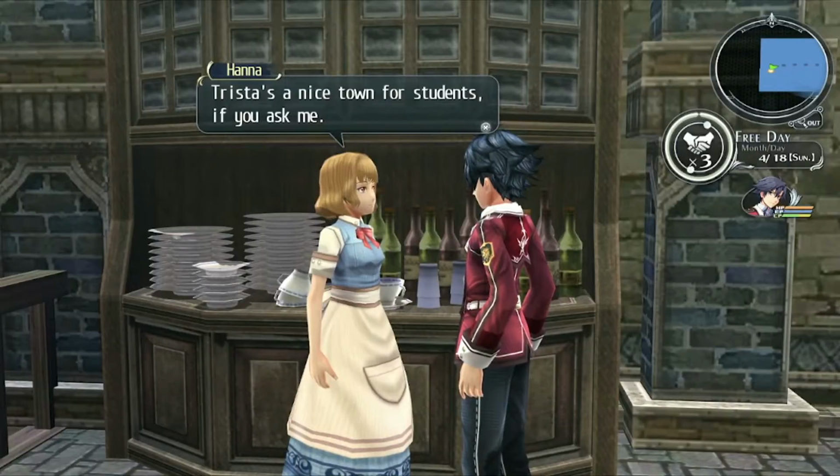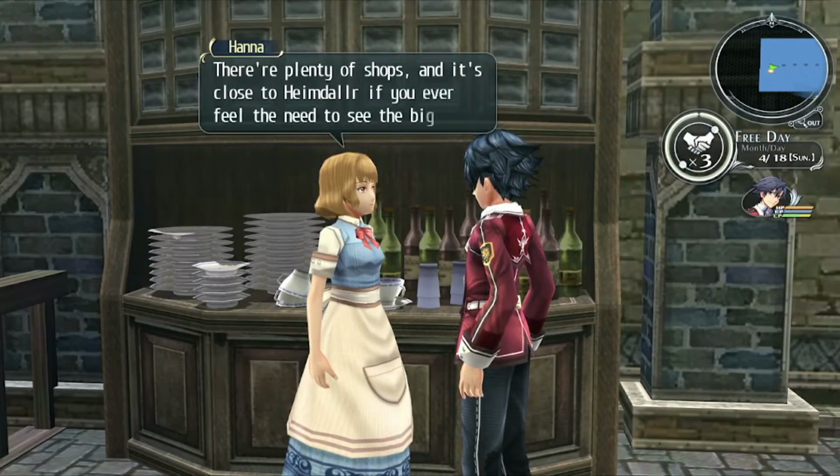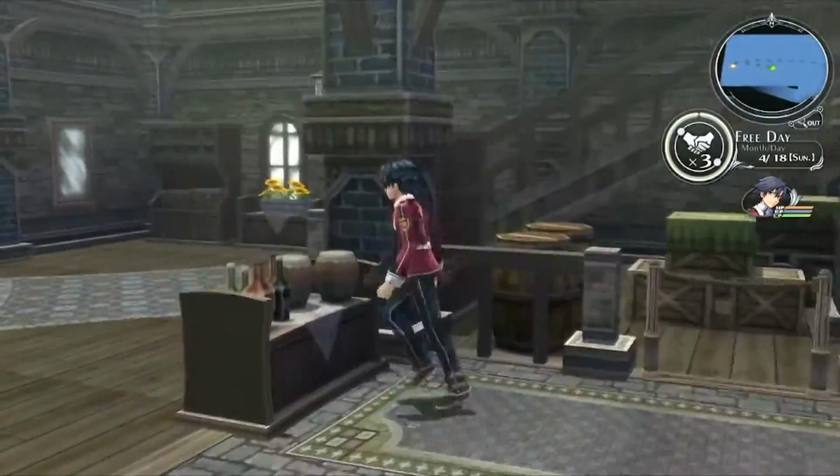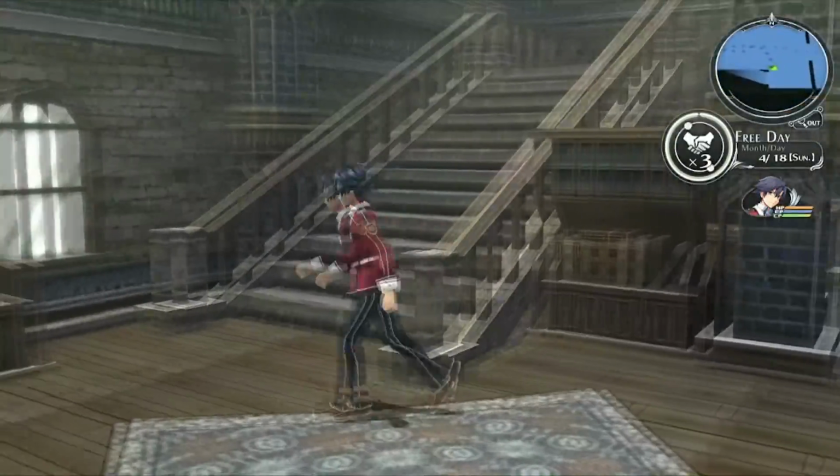Trista's a nice town for students, if you ask me. There are plenty of shops, and it's close to Heimdall if you ever feel the need to see the big city. Please feel free to ask us if you need anything. We're always happy to help. Aw, well thank you. That's very much appreciated.